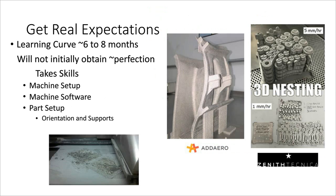First, when you start getting a system, you have to look at what's going on. So you have to get real expectations. There's a steep learning curve. It takes from 6 to 8 months to really know about the technology. Initially you will not obtain good parts, or what I'm calling here semi-perfection. It takes a lot of skill.